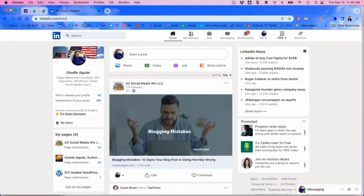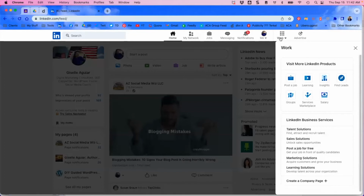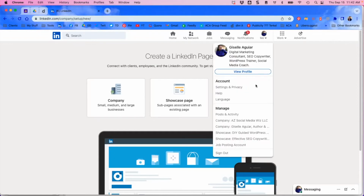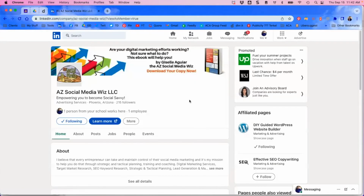All right, so if you do not have a page, again, you have to go to Work and then create a company page, and then just follow the steps. Here you could also create a showcase page too, but it's going to ask you for your main page first. So here you put your business, whatever you are, and then just follow the steps as you go to create it. Okay, let's go to my page.